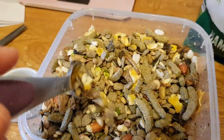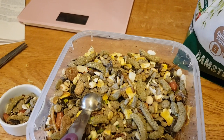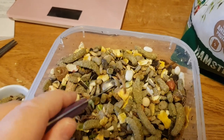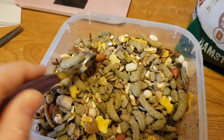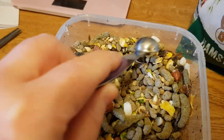Perfect. You know, for Syrians, I've always fed Harry Hamster, well, since it's come out anyway. So, Kizzy were fed on it. Matilda was. Maisie is. But it is one of the best, if not the best out there for Syrians.